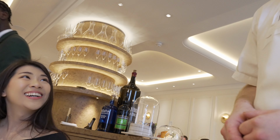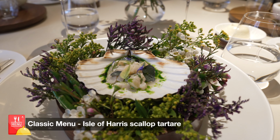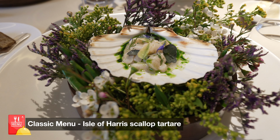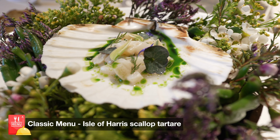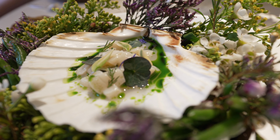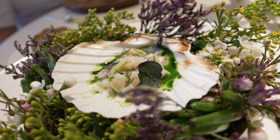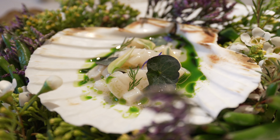My name's Finn. I'm here to introduce you to your first courses today. We have the Isle of Harris scallop tartare. Tartare is dressed with a sea vegetable consomme, fresh starch and oil, and sea coastal herbs. What's really special about these scallops is they're hand-dived by 2 brothers, Fred and Alistair, from the Outer Hebrides of Scotland. The scallops themselves are between 8 to 9 years old.